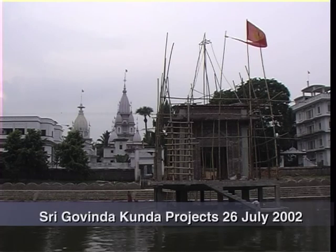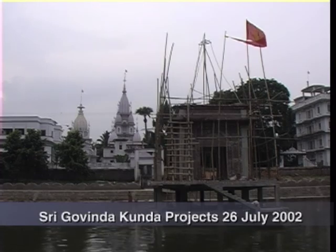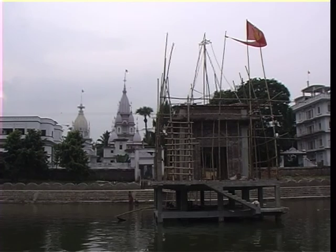Sri Guru and Sri Gauranga, the Govindakund projects 26.2.